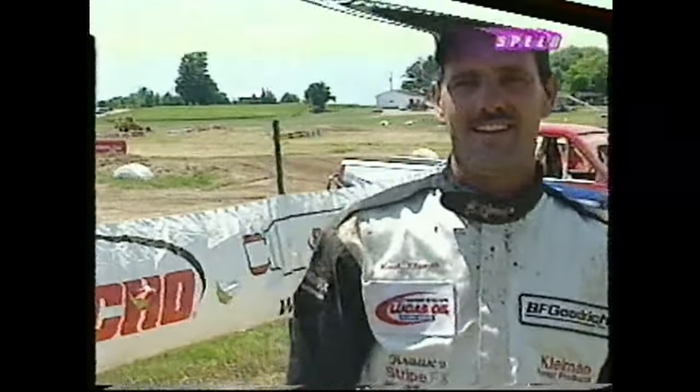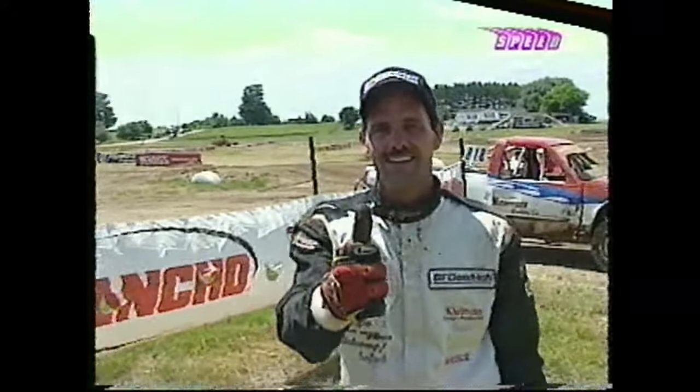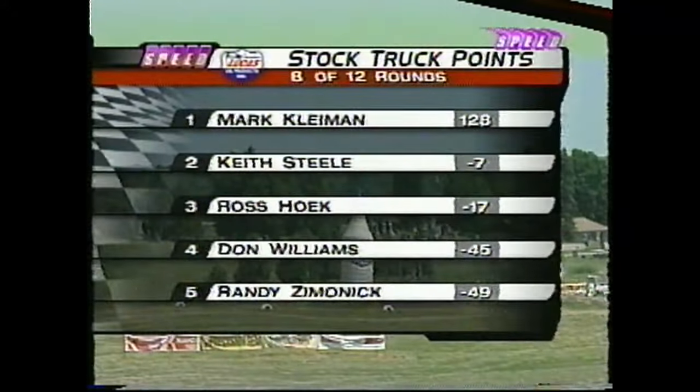Mark is now tied with Evan Evans as the winningest drivers here at Bark River in CORR history. Oh, and by the way, his truck will pull double duty today. Very good point. We'll talk about that in a second. Let's first take a look at the points.